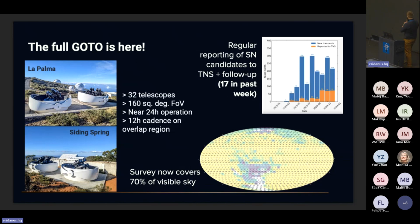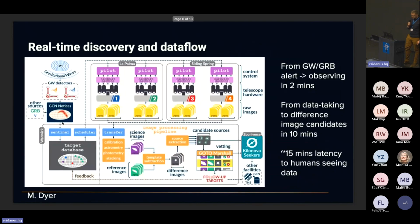You can see our progress here. There's still a few persistent patches that are hidden by the sun. And we're now regularly reporting supernova candidates to TNS, 17 in the past week. This is all powered and orchestrated by a real-time discovery and dataflow. For the flowchart fans, this is our flow. This figure provided by Martin Dyer. We go from GW to GRB alert to observing in about 2 minutes, from data taking to difference image candidates in about 10 minutes, and 15 minutes latency from shutter close to appearing in our web tooling to seeing the data.